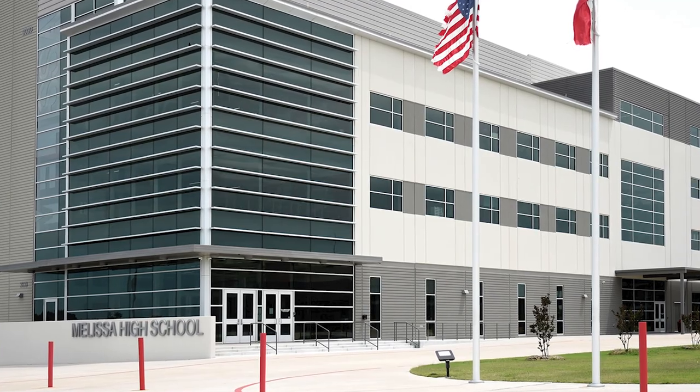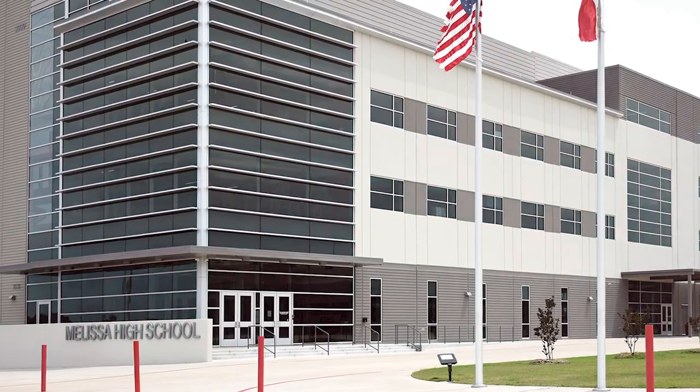We are literally right across the street from Melissa High School. So there's some really good opportunity happening here. I wanna take you upstairs and continue to show you this house.